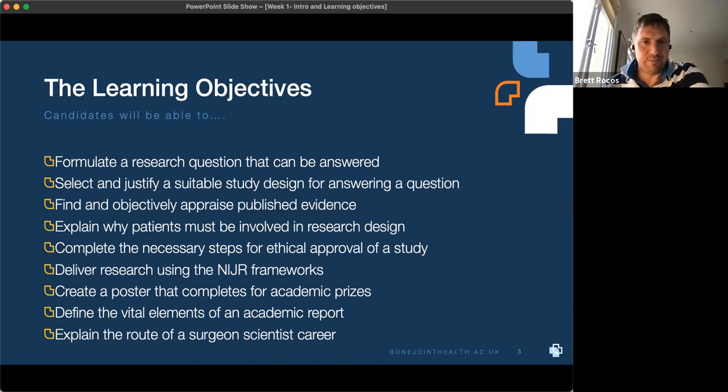I want you to understand why patients have to be not just involved as subjects of research, but why they should be involved early on in designing your research and so on. In a nutshell, we shouldn't be doing research that doesn't matter to patients. At the end of the day, this whole billions and billions and billions of pounds and hundreds of years is all about doing good for the patient, right? So they should be involved from early on. And we're going to explain to you not only why that's the case, but how that can be done.